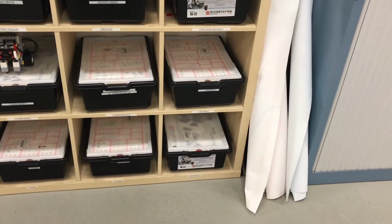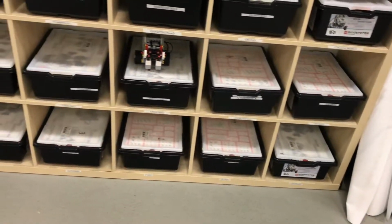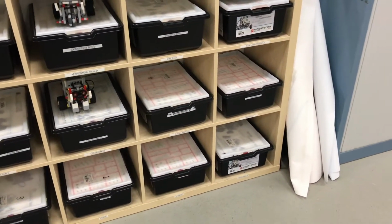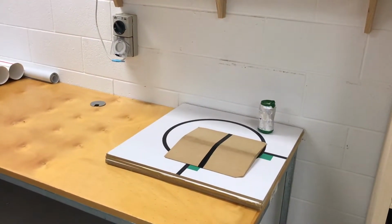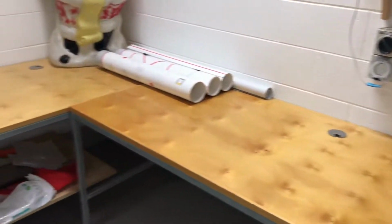Down the bottom, we've got the hero bots. So we've got Batman, Spider-Man, Ant-Man, Thor, Superman, and Iron Man. All those bots are for the year 5-6 students, so can you please do me a favor and not go near those ones. Over here we've got the challenge area for RoboCup, so that's some of the challenge tiles that people will be using if they're prepping for RoboCup.